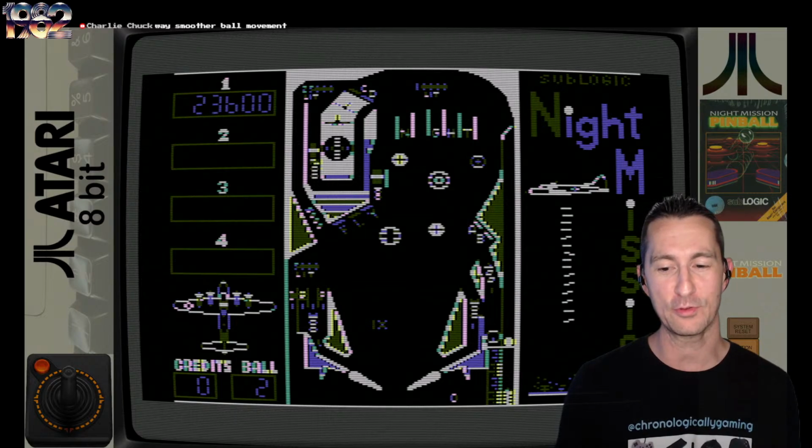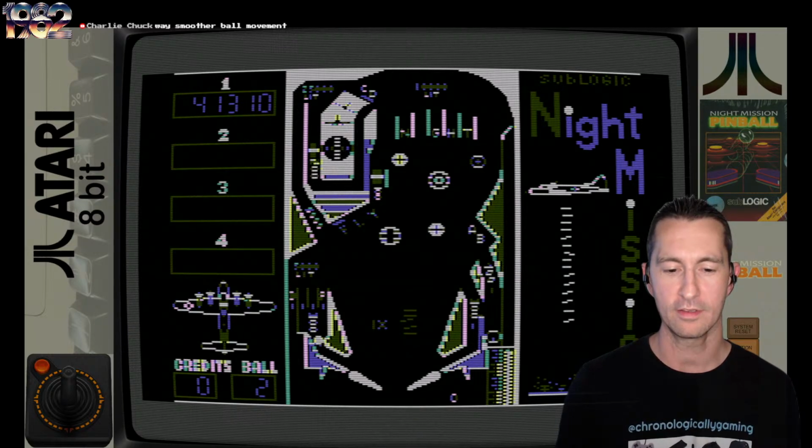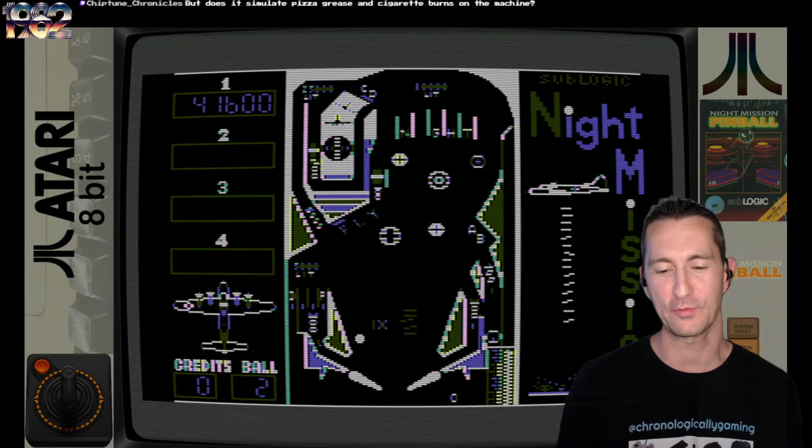Oh, even you think it's smoother, Charlie? It feels pretty good. It actually, the flippers feel better than the Apple II. Yeah, I feel like I have a better control, but that might be because I'm playing on the Atari joystick. I just love the Atari joystick. It feels much better. And I got one joystick in each hand, so one thumb or finger on each button. Your preference, if you want to pretend you're playing a pinball cabinet. Oh yeah, but it still feels really, really good.